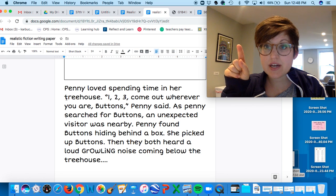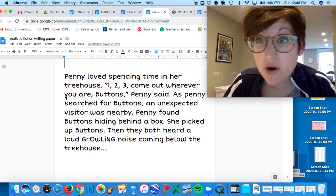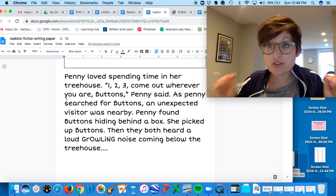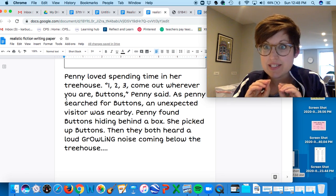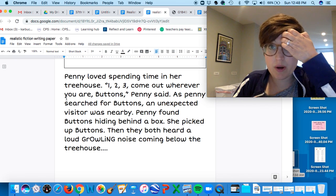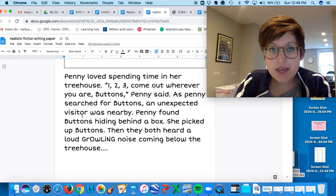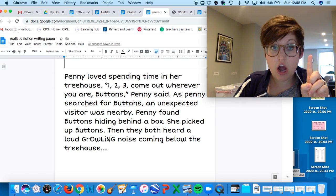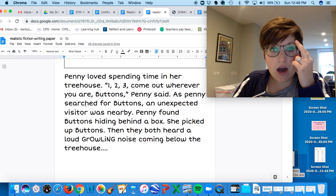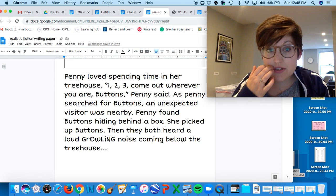Dot, dot, dot. Because on my next page tomorrow is when I'm going to write the real problem, the trouble in the story. Right now, we're just getting a sneak peek and hooking and pulling the reader in to wanting to know more about what's going to happen on our next page. And so on this page, I made my character talk. I gave some actions of what they were doing, right? She picked up Buttons. Okay, so another action that they did.